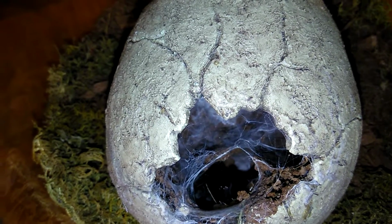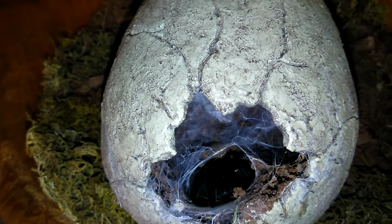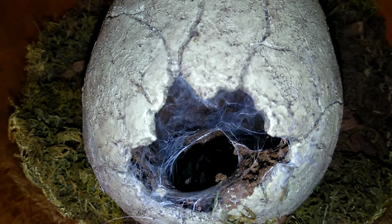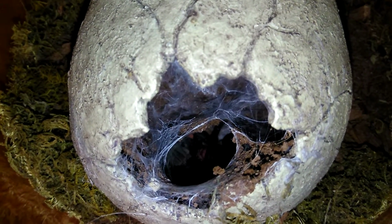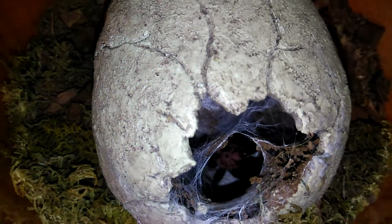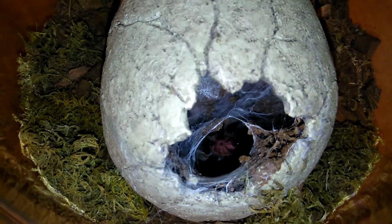Here we go. Come on. Yes. Yes, yes, yes, come on now. Yes! Ladies and gentlemen, Tiger Lily, Avicularia pantabore. She made a really cool burrow inside there.